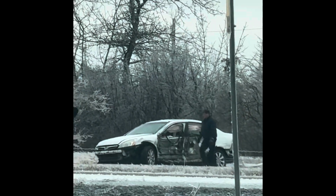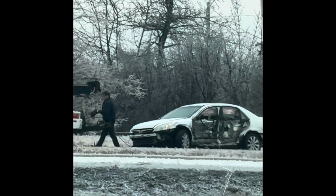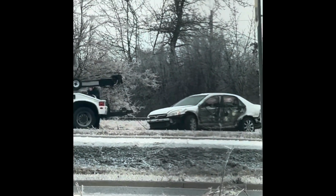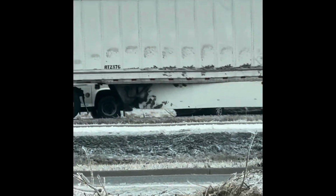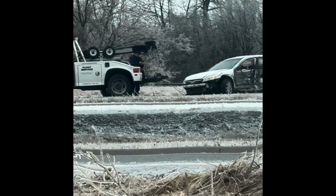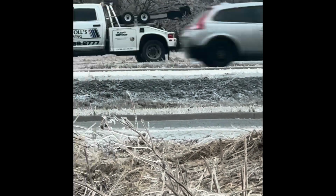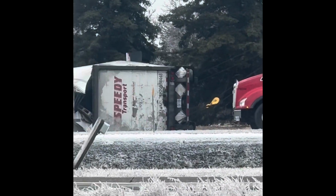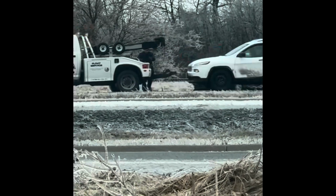Good news is there's no ambulance, which means nobody was hurt, thank God. Not yet. The way everything works around here, though, they might be calling one in from Brockville. As you see, they got her hooked up, but they haven't started the recovery yet, so we'll see if we can get some more footage of the finishing of the recovering of the car.